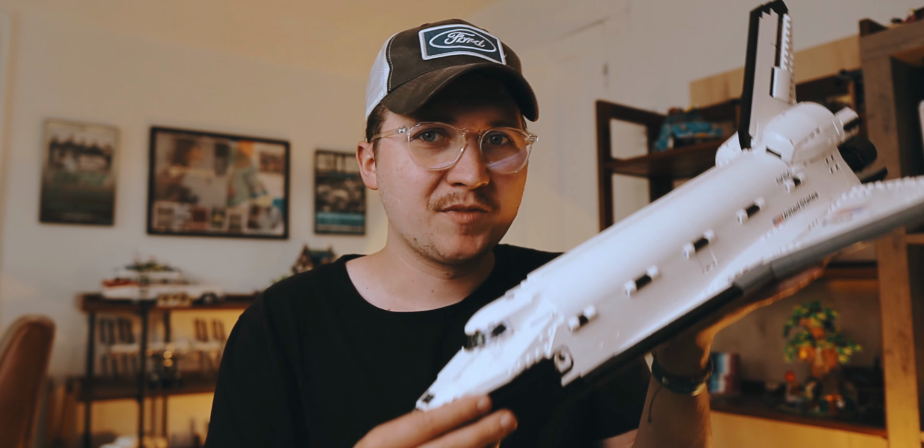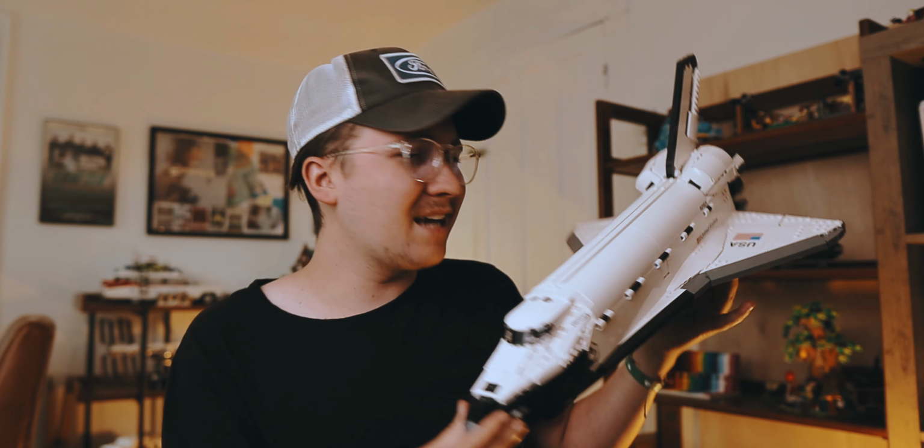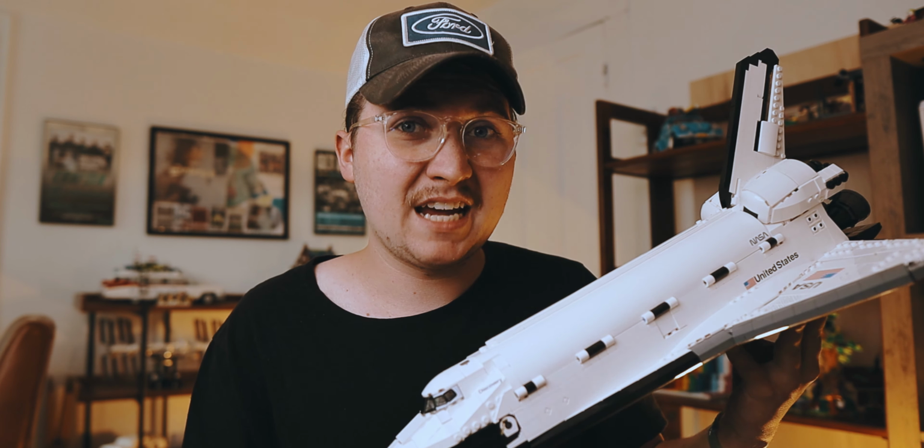The overall shaping of the model, I think, is pretty damn good. I mean, you can line this thing up with a photo of the real shuttle in pretty much any direction, and it's gonna fit right in pretty much perfectly. I mean, proportionally, there's a couple things that could be better on the shuttle. There's some things that could be smaller, some things that could be bigger, but the overall shaping and sizing of this thing is pretty damn spot on.